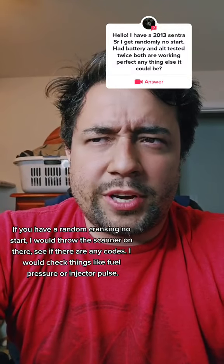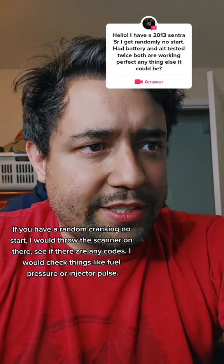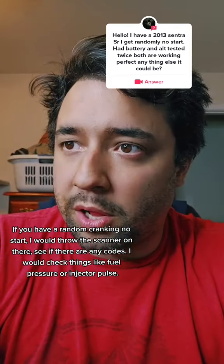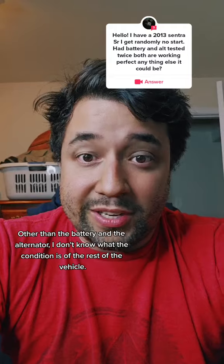If you have a random cranking no-start, I would throw the scanner on there, see if there are any codes. I would check things like fuel pressure or injector pulse. Other than the battery and the alternator, I don't know what the condition is of the rest of the vehicle.